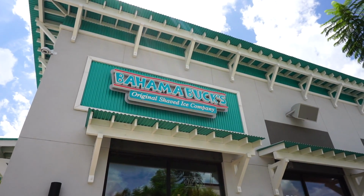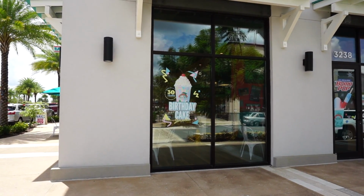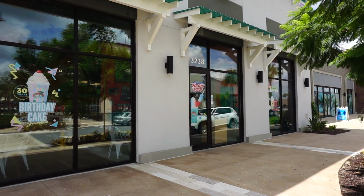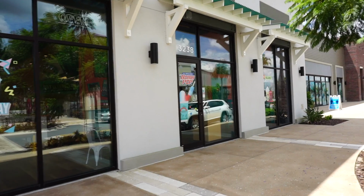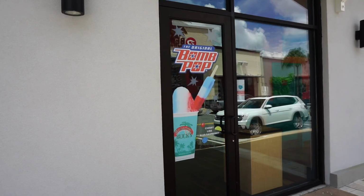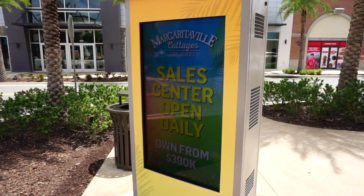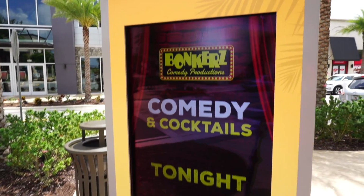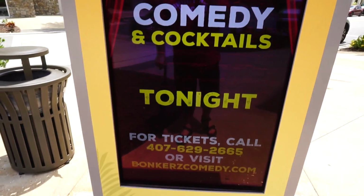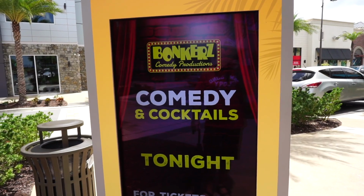This is a place called Bahama Bucks, original shaved ice company. Look at that, birthday cake smoothie and the original bomb pop. You remember those when you were a kid, right? The little rocket popsicles, the red, white, and blue. Those are classic. They have a little screen here talking about things here. Bonkers Comedy. Tonight they have a comedy theater show here. That's pretty cool.